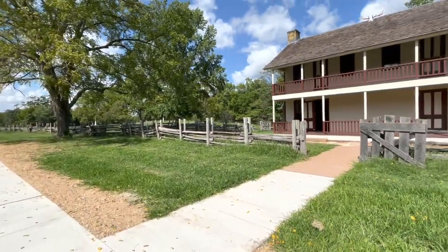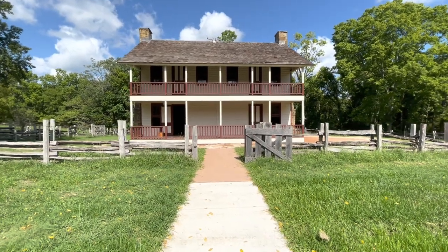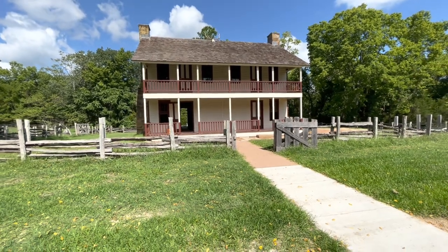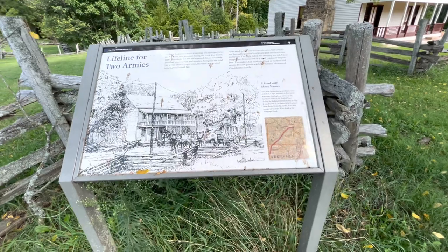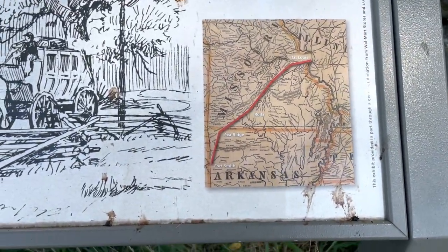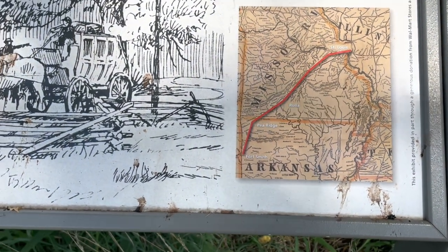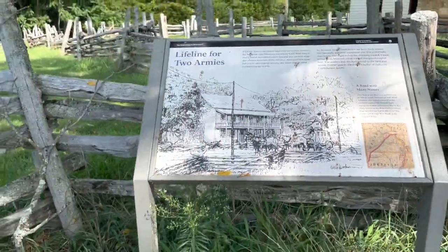Anyway, this is a very interesting spot to come to along here. This is a must-see along the Elkhorn, along the Pea Ridge battlefield, but this is Elkhorn Tavern. Here's a placard talking about the lifeline for two armies. It's talking about the location of Elkhorn Tavern along, again, that major route from St. Louis down to Fort Smith, as you can see there. So it's where you see Pea Ridge on there. That's right around where Elkhorn Tavern is at.